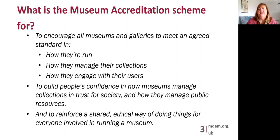What is the Museum Accreditation Scheme for then? Well, it's there to encourage all museums and galleries to meet an agreed standard, in how they're run, how they manage their collections, how they engage with their users, and from that to build people's confidence in how museums manage collections in trust for society and how they manage public resources. It's there to reinforce a shared ethical way of doing things for everyone involved in running a museum.